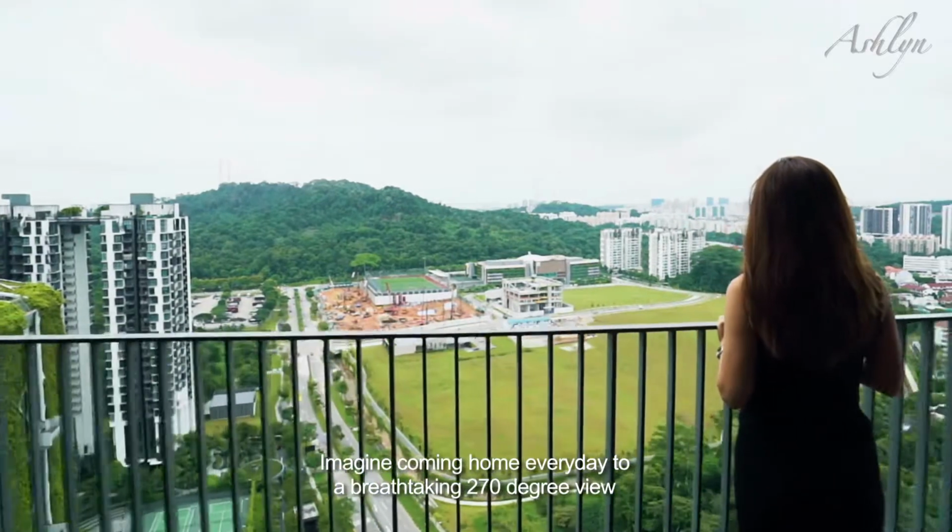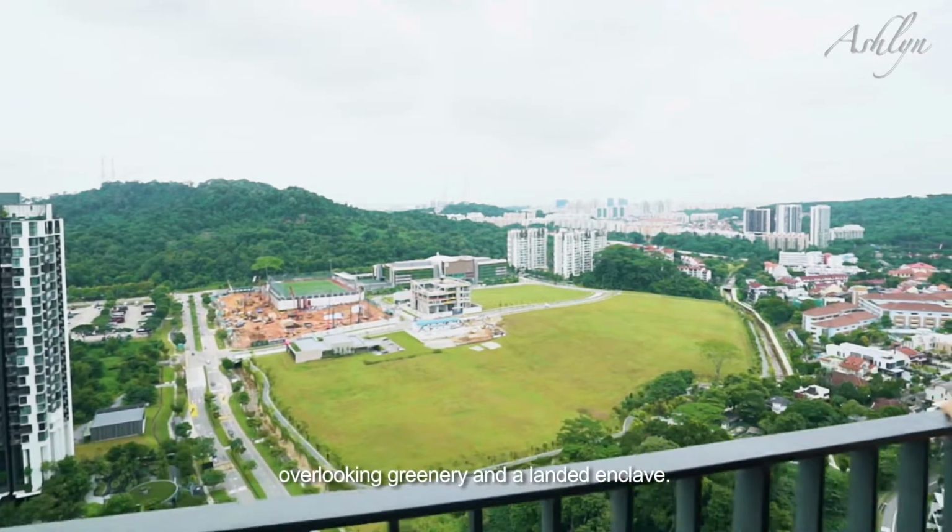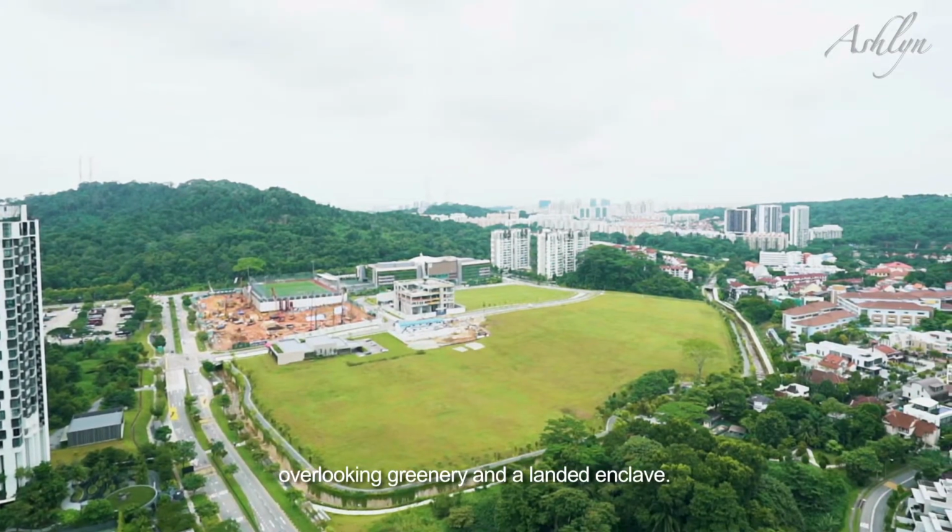Imagine coming home every day to a breathtaking 270-degree view overlooking greenery and a landed enclave.